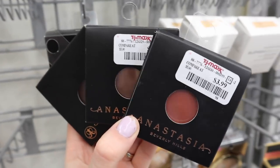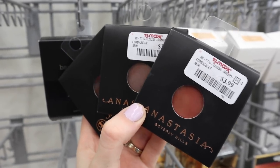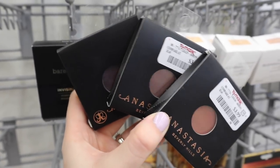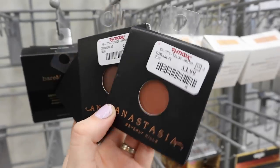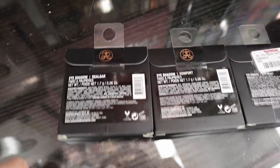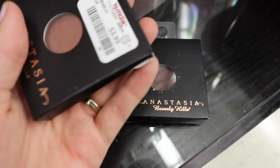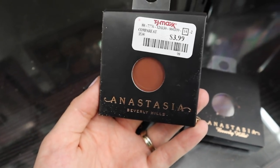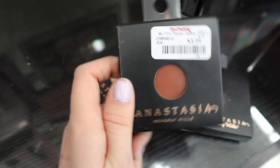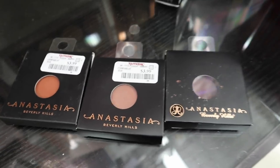And this is an item I haven't seen in like over a year. Last summer they had so many of these ABH single shadows. Found three more right now, all $3.99. And I picked up a few last year too. I actually really enjoy them. They have Realgar, Comfort, and Rich Velvet. Ooh. I think Realgar is inside of the Modern Renaissance palette, and that's actually a really nice shade. So I still have that one, but I'm loving that they're popping up again.